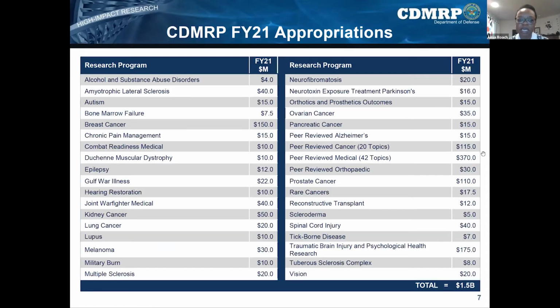Next slide. This slide, again, very busy, but it just gives you an idea as to, I remember I said, we have 30 plus programs. These are all the research programs that we have that are managed under the CDMRP. The total is a $1.5 billion appropriation. That's just for fiscal year 2021. So that's the 2021 budget that you're seeing here. You'll see on each slide here also that we listed the appropriation for this fiscal year 21, in millions of dollars. So for example, we have an autism research program that has a $15 million appropriation. We have a melanoma research program that has $30 million. We have an orthopedics program that has $30 million as well. So you can see that there are so many very different topics. So I'm guessing that there are going to be topics on this list that are going to be relevant to your research. Next slide.